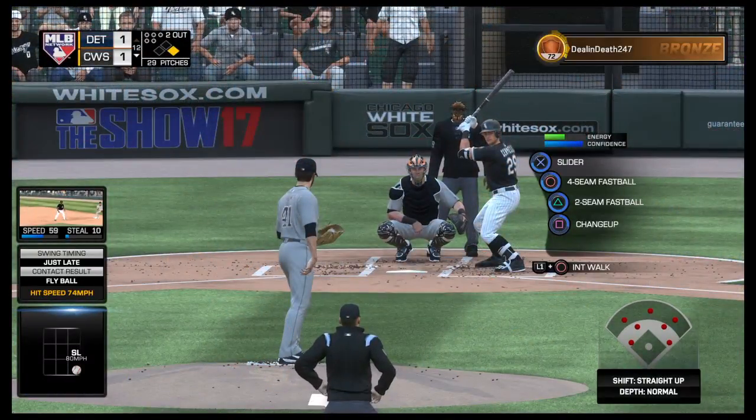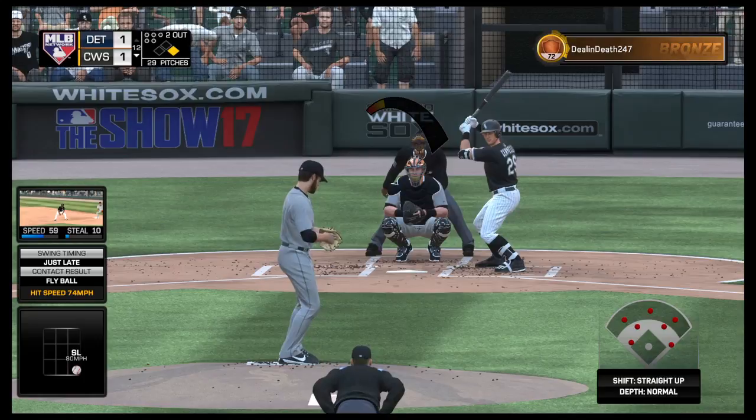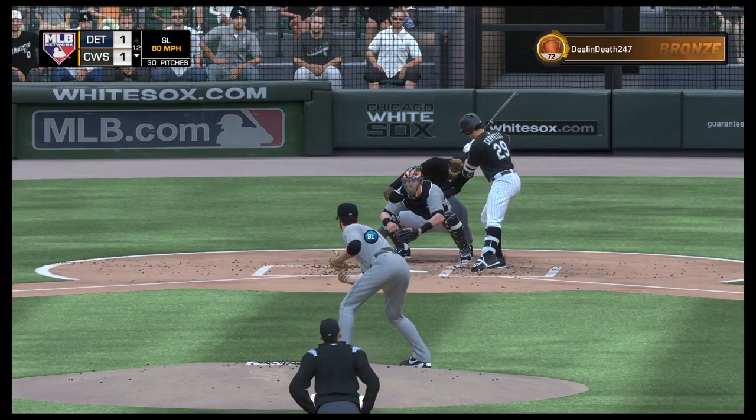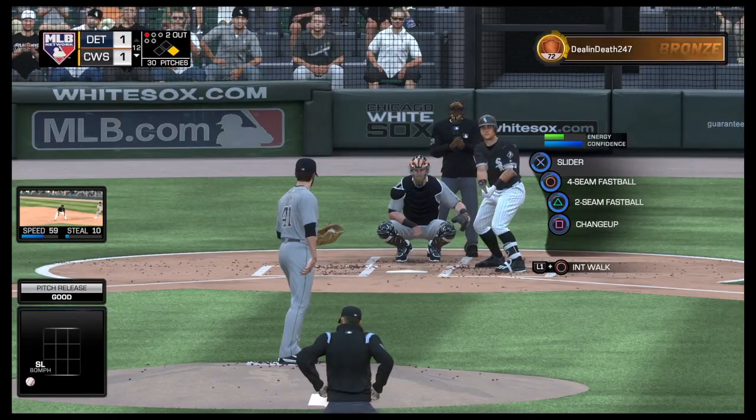Here's the catcher, Francisco Cervelli, looking to change his fortunes here. 0 for 4 with 2 strikeouts so far in the game. And he takes ball 1.